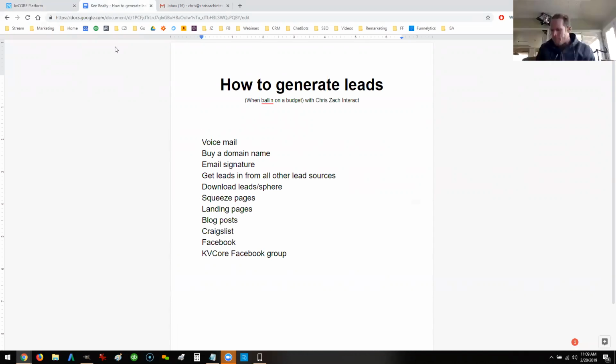And then get leads in from all other lead sources. You guys aren't really doing any other lead gen right now, though, are you? No, but that was one of my big questions: what's our plan as far as taking all those lists that I've given you and getting them in there? So we just have to wait until you get the green light from KV Core on that MLS paperwork. Because let's say that you do this right now, all of those leads, when you leave and transfer your account over to your own, will also still be in EXP's account. So that's why I'm holding off on it.